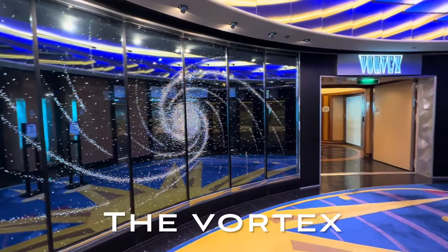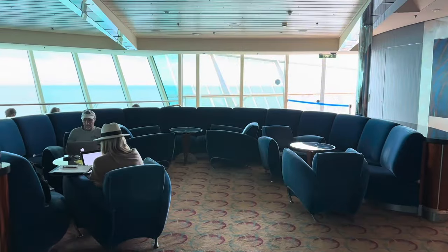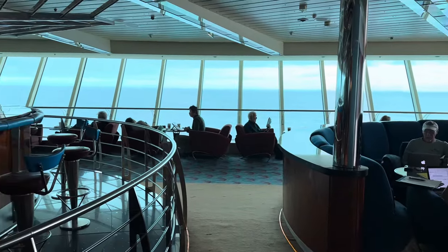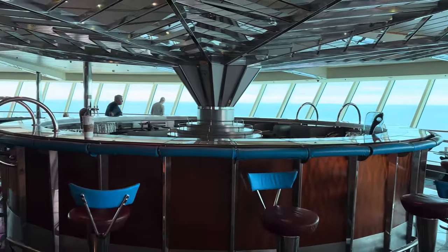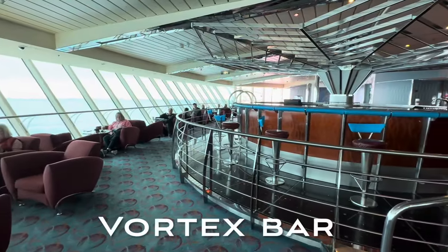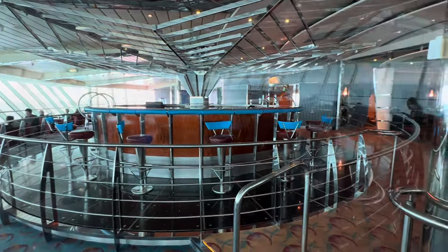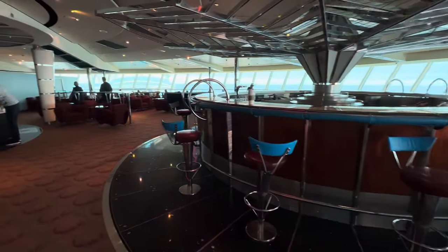One of the most iconic things about a Royal Caribbean ship is the Viking Crown Lounge, which are public lounges with floor-to-ceiling windows surrounding the steam stack. Now, they've sadly divided these places to include the Vortex, which doubles up as a nightclub, the Diamond Lounge, and the Suite Lounge. So they do have partitions. It used to be one open space. So at least you could still go into the Vortex and enjoy those beautiful views.